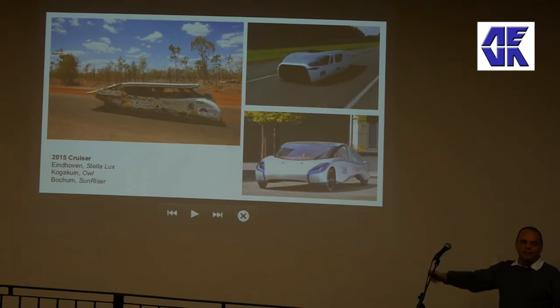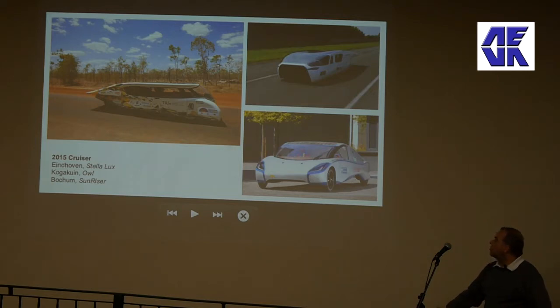2015, Eindhoven again. It's those pesky Dutch. And meanwhile, at the same time, the Nuon is still winning the Challenger class with the single seaters. Koga Kuen from Japan came in with this thing, and a lot of the cruiser teams are looking at that, saying, "Oh, it's not really a cruiser car. It's more of a Challenger car that they've just somehow managed to squeeze an extra person into. Not really practical." And then Bochum keeps coming back with some really nice designs.